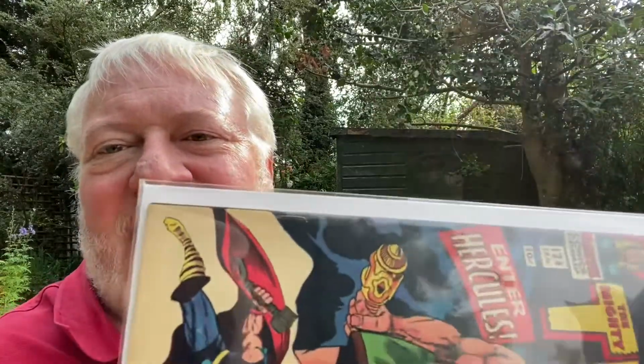Really clean. It's not as clean as the last one. The spine has got some damage on it. Probably a 7.0, maybe a bit better than a 7.0. Really nice second appearance of Hercules. Again, I think $200 to $300. Again, paid $65. Fantastic condition. Look at that book in a UK price variant. Couldn't resist.